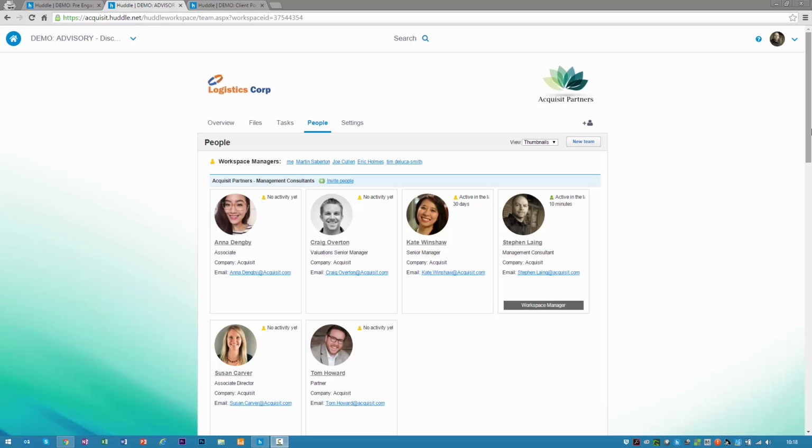The People tab gives you a directory of all the people that currently have access to this workspace. There's a couple of important things to point out here. Firstly, you can only access a workspace by invitation. There's no way to organically discover and access a workspace or file like you might do on a network drive.